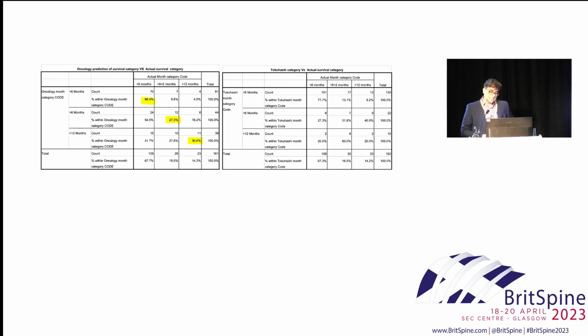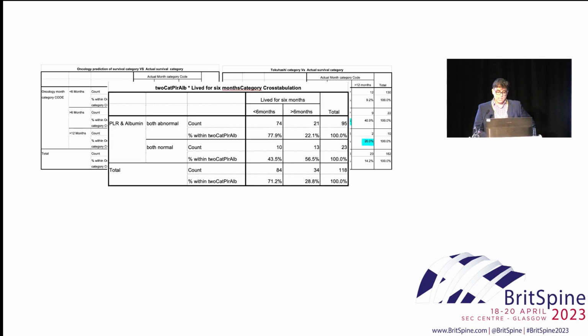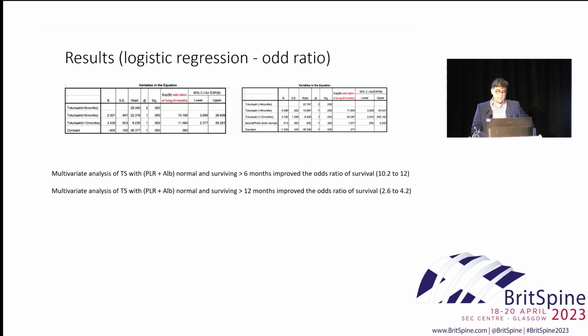So for less than 6 months, if the oncologist said less than 6 months, there was about 86% agreement, and that seems to drop off as the months increase. And similarly for Tokuhashi, 78% agreement. Even for platelet lymphocytes, again, there was good agreement for less than 6 months, and there was less of a drop-off. But you've got to recall that this is for only 2 categories, not the 3 categories.